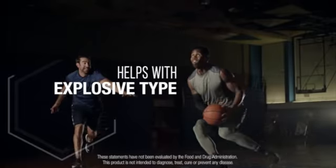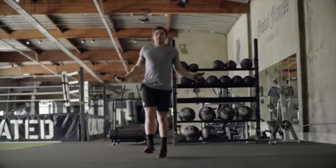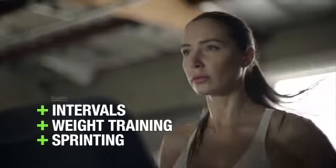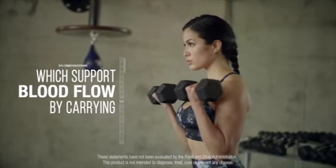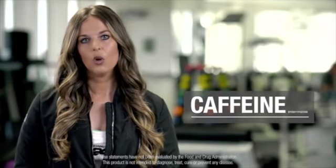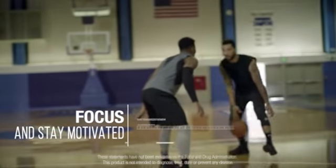This helps with explosive type movements, by providing immediate fuel for your muscles to perform. So for anyone doing intervals, weight training, or sprinting, just to name a few, you'll be utilizing creatine. Second, nitric oxide precursors, which support blood flow by carrying oxygen and nutrients to your working muscles, helping with energy production. And finally, caffeine, which can support your performance by helping you focus and stay motivated during every training session.